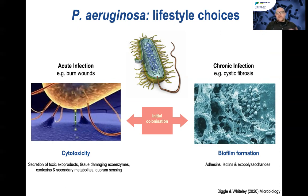And it does this because it makes a bunch of cytotoxic products like tissue damaging exoenzymes, exotoxins. It even makes hydrogen cyanide. So it makes cyanide. And it controls most of this by quorum sensing, waiting till there's the amount of cells there, and then with the signals, making toxins en masse. But when it gets into an environment like the cystic fibrosis lung, it starts to behave itself a little bit more, in terms of it doesn't make as many toxins.